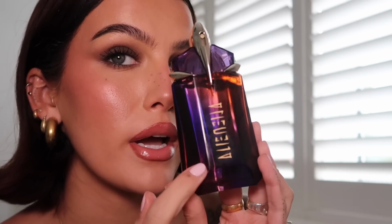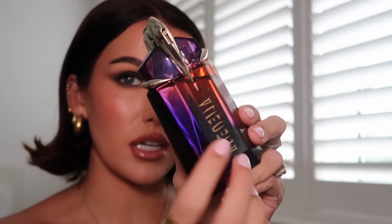The most gorgeous new perfume as well that I just have to wear today. It's the new Alien from Mugler, the Hyper Sense. Slightly different bottle. It's got these orangey warm tones to it. So nice. It's got that same Alien scent to it, but there's something a little bit fresher to it.